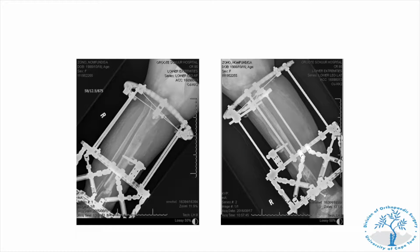And this is at the completion of lengthening, just waiting for the regenerate to beef up, showing a nice regenerate and ongoing union of the distal fracture site. And this cuts down on the healing time compared to maintaining the gap and doing bone transport.